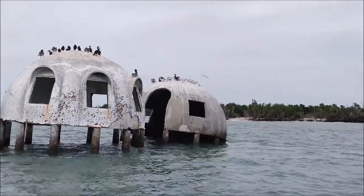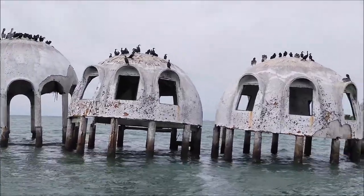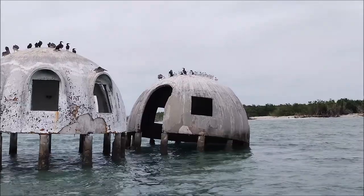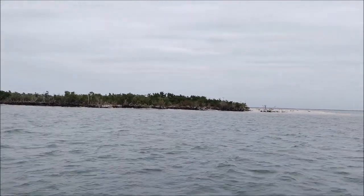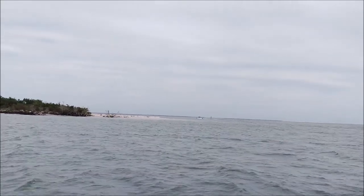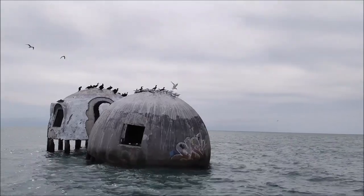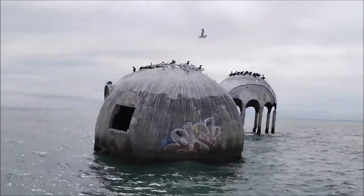When Bob Lee had the structure built, there were no utilities available at the south end of Cape Romano. That did not stop him from building his home in this very much choice location. He designed the structure so rainwater falling off of the roof would collect in a cistern below the domes. This supplied his drinking water. He also had solar panels set up to supply electricity to his home. He had an off-grid system which provided full utilities and modern conveniences in this remote location at the south end of Cape Romano.